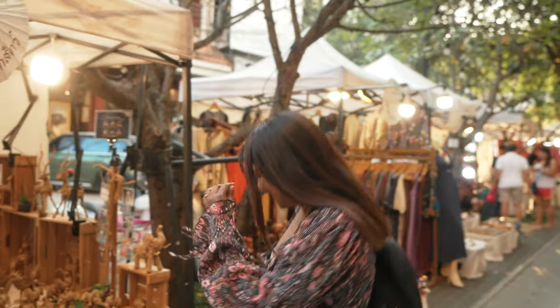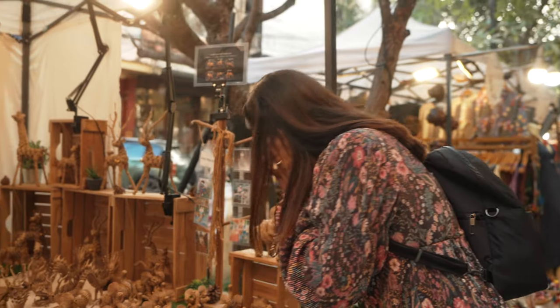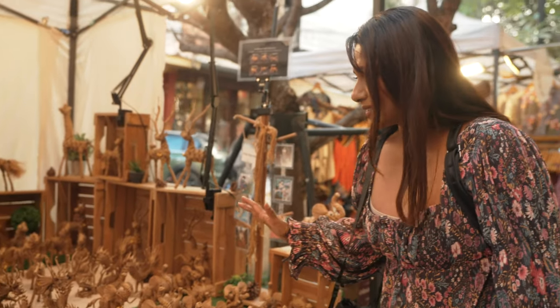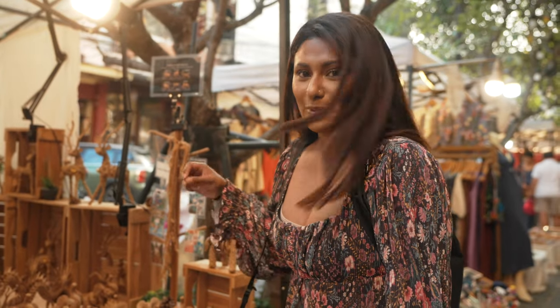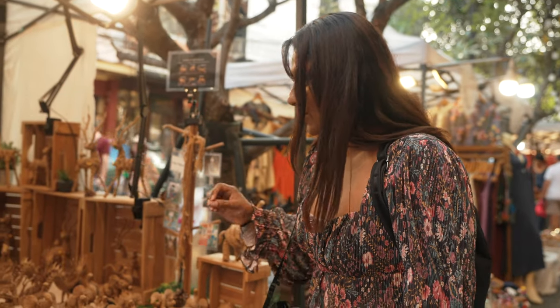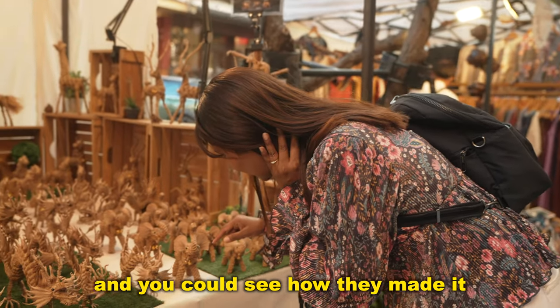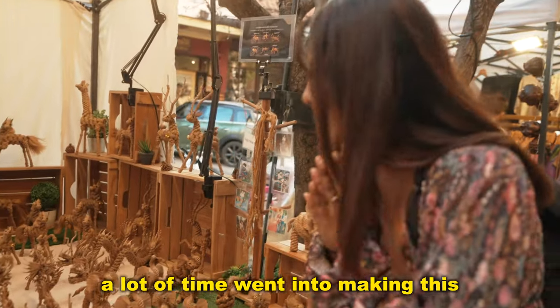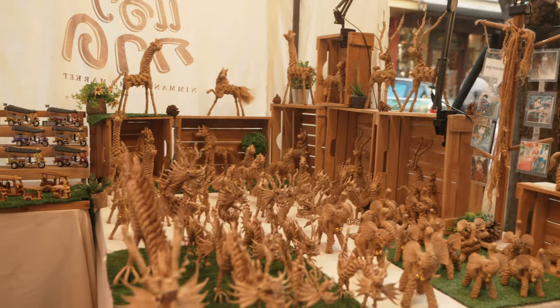Wow, look at this! This is incredible. I've never seen this before. This is handmade rope art. And it's just so beautiful. The design is so intricate, and you can see how they made it. A lot of time went into making this. Such unique gifts out here. I would highly recommend if you want to buy some souvenirs for your family and friends back home, this is a really nice market to come to.